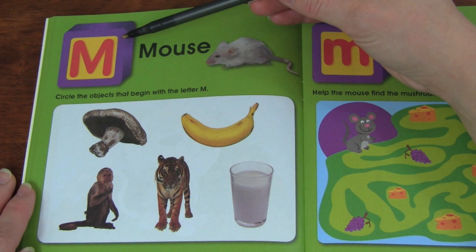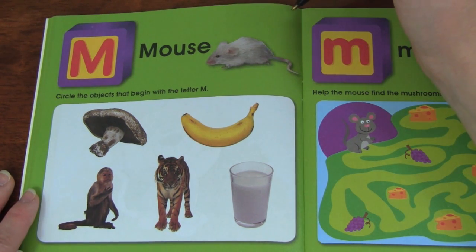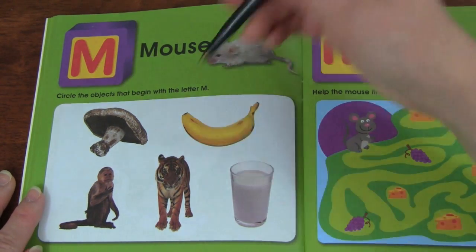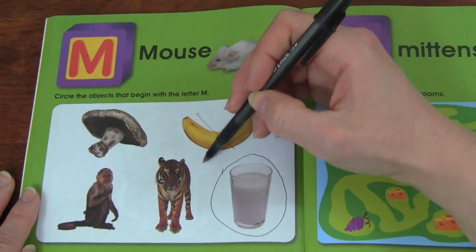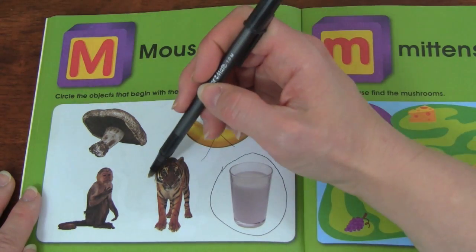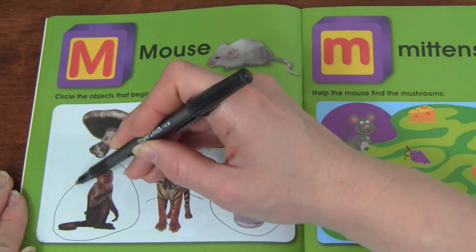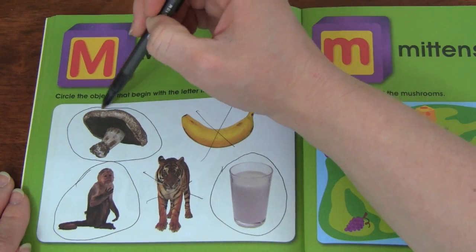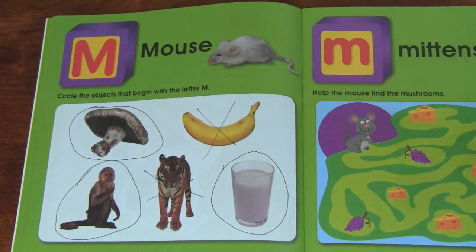Up next, we have the letter M. And M is for mouse. Ew, it's a mouse. Let's circle the objects that start with the letter M. Milk. It starts with the letter M. Banana. That's not right. Let's see what else. Tiger. It does not. Monkey. Oh my goodness, look how cute that little monkey is. And mushroom. It starts with the letter M too. So we have milk, mushroom, and monkey.